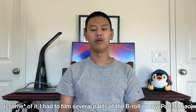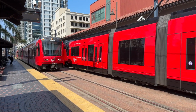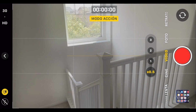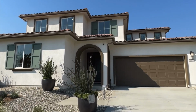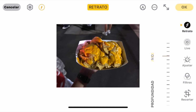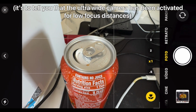Video-wise, iPhones remain undefeated. In fact, the entire A-roll of this video was filmed on the iPhone 15 Pro, and the rest on the iPhone 14 Pro. The mic is loud and clear, the image quality is just as crisp, and it can film up to 4K at 60 FPS. I also appreciate the new camera features, such as Action Mode, which was actually introduced with the iPhone 14, that keeps your videos noticeably more stable, the automatic capture of depth information just in case you forgot to use portrait mode, and the flower thing, which I have no idea what it does.